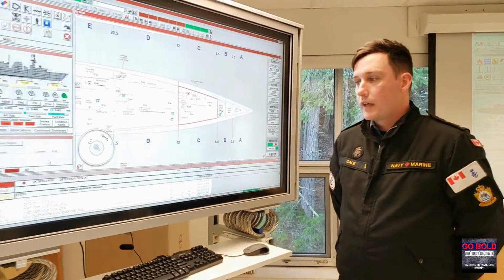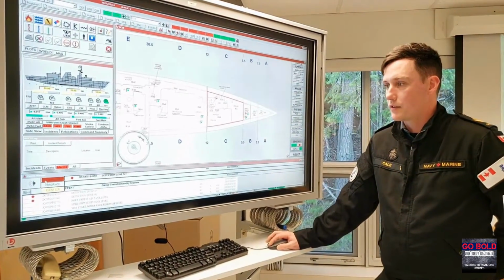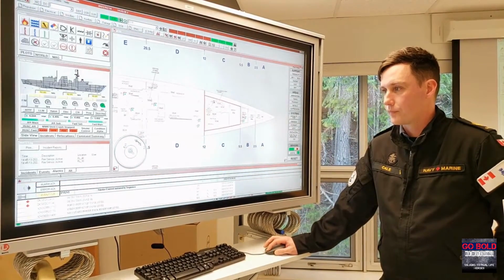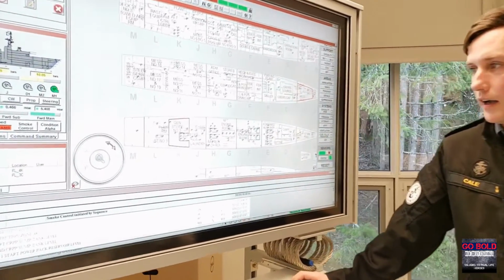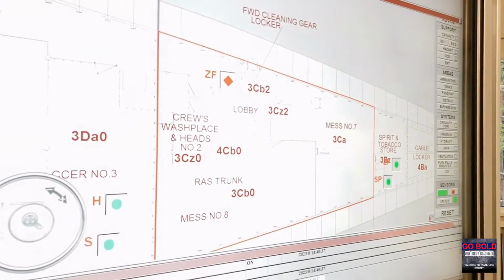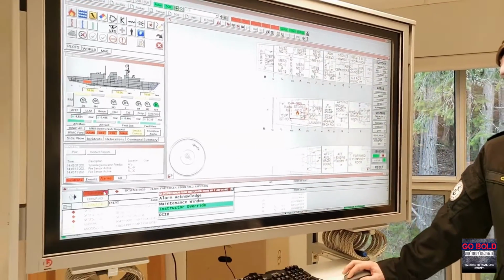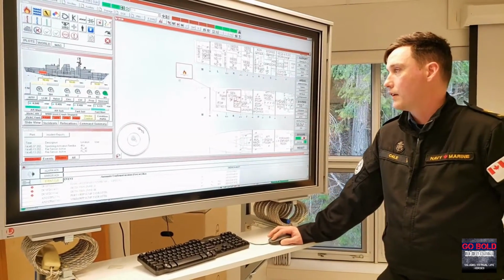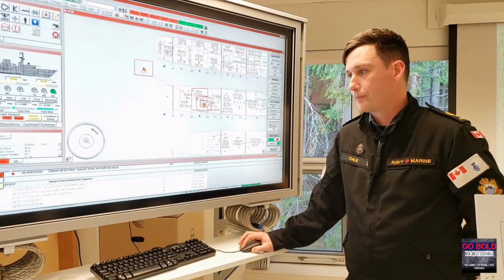So the damage control incident board, you'll get an audible alarm. It'll also highlight the compartment where the fire sensor has gone off. You get a notification. So I have multiple incidents here. I have a fire in Gen Stores number 2 and one outside the cruise heads and wash place up forward. I have an indication that an automatic fitted system has been activated, so it'll auto plot an incident there on the damage control incident board.